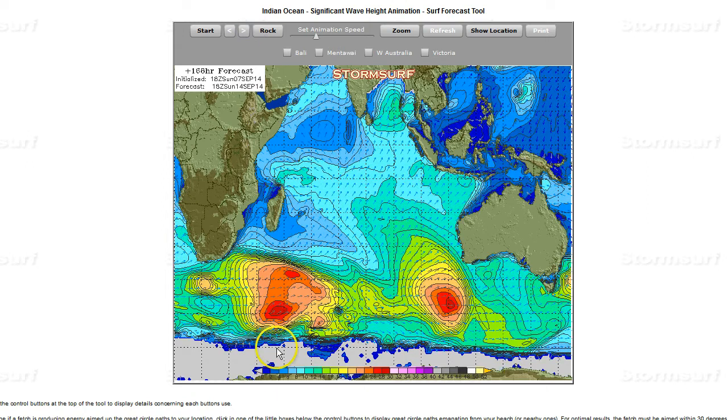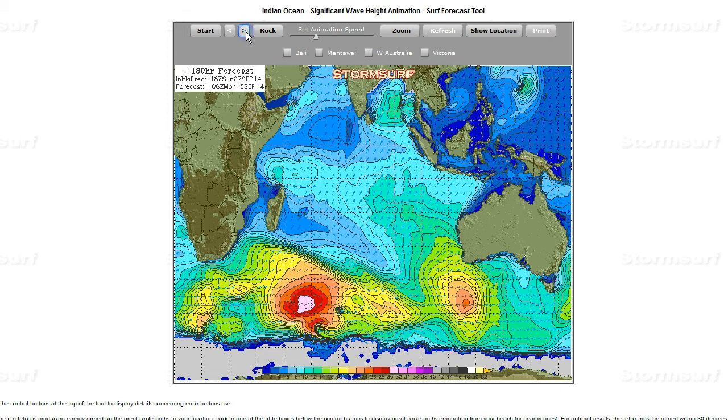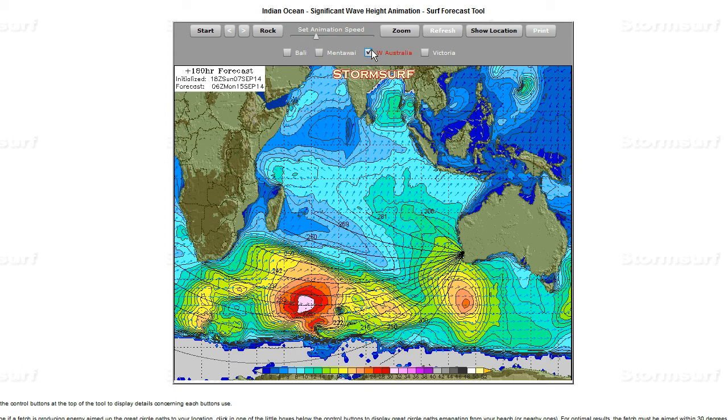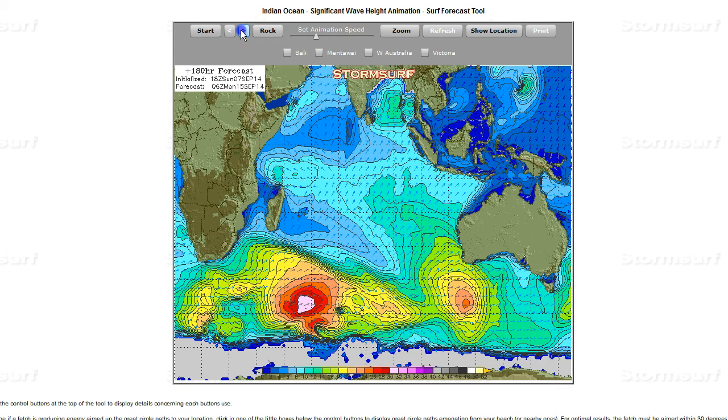And yet another system, and this larger in area here, only 28-foot seas, but then it builds into about the 30-foot sea range, again aimed well up towards the Mentawais at about the 212-degree angle, and Western Australia on about the 233-degree path. And that was the end of the run. So at least several systems on the charts. The Indian Ocean does not give up yet.